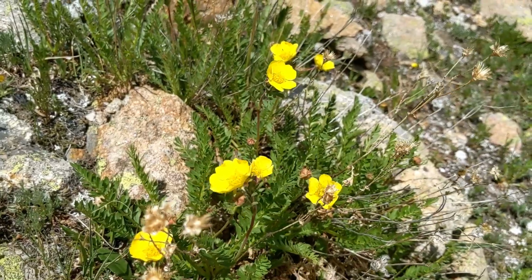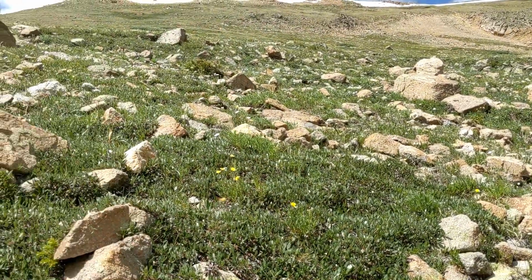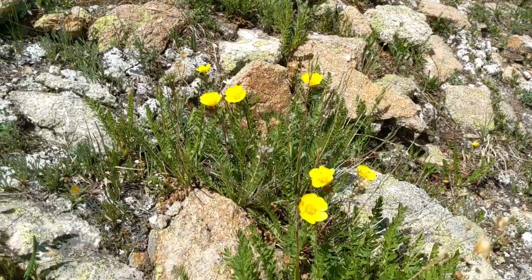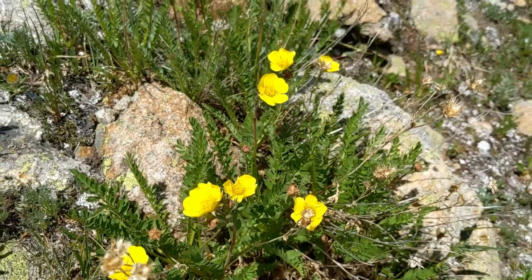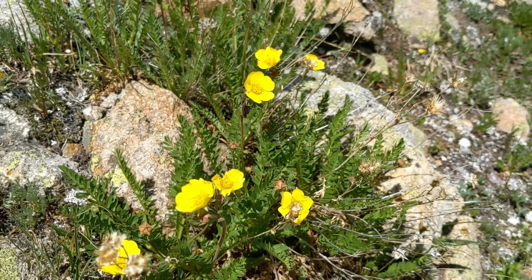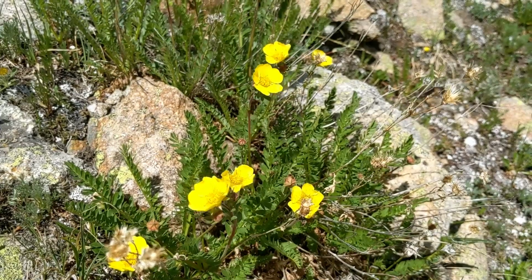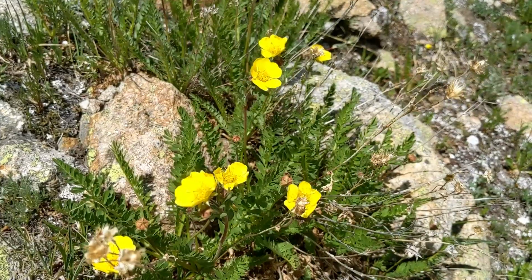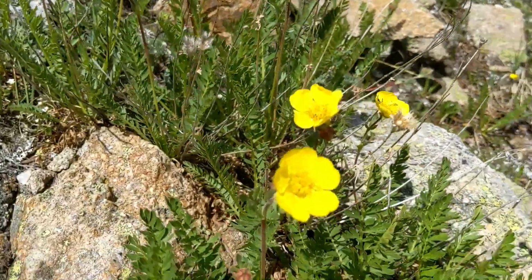And a lot of times you can see this dotting the hillsides. All this yellow you can kind of see among the rocks is this Alpine Avens. And sometimes you might get it confused with some of the herbaceous cinquefoils, because it is in the same family. They're both in the Rosaceae family, the rose family. So again, if you use your guidebook, a lot of times just a few distinguishing characteristics will help you determine which plant you have.